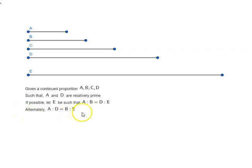Now, alternately, we can say A is to D as B is to E. A and D are relatively prime. It is given to us. That means they are the least numbers in that ratio. And remember, numbers forming a ratio which are the least numbers measure those which have the same ratio the same number of times. So that means A measures B. D also measures C, but we are more interested in this part.